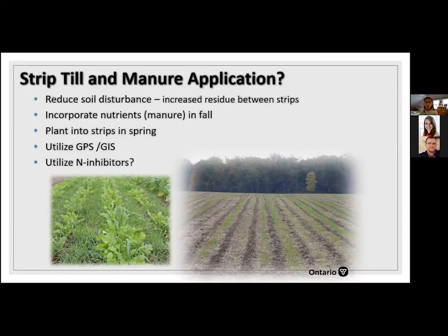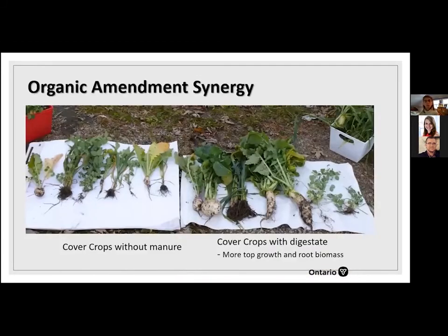As soon as farmers start thinking that they want to do a practice, they'll figure out a way to make it happen. The synergy is the part that I'm really interested in. This is on the left side, cover crops with no manure. On this side, cover crops that did have manure.